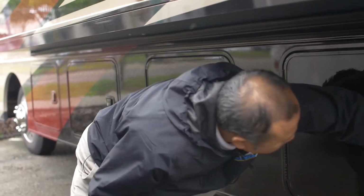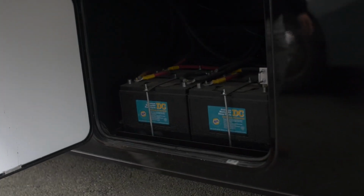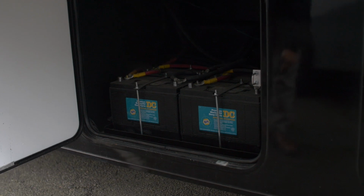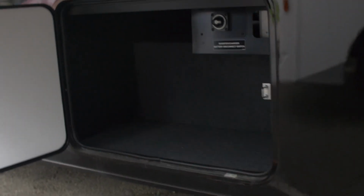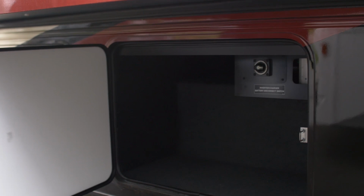Here you go. This unit features 4 AGM batteries, so if you want to boondock for a couple days, you can work off of that. Again, aluminum underneath. More storage. That's your inverter right there, and your battery disconnect is right there.